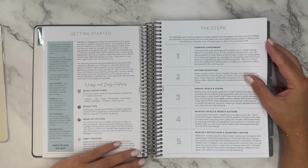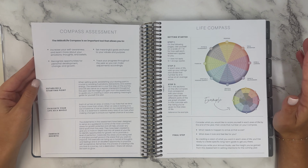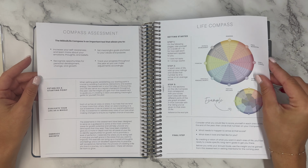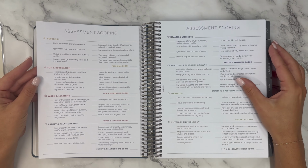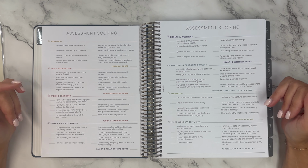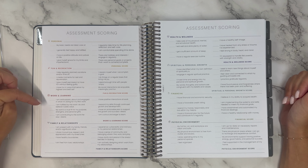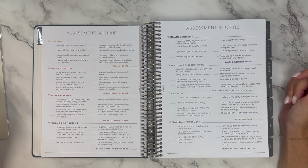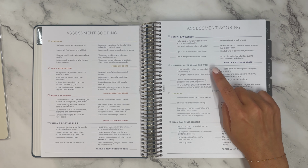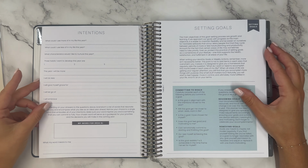So we have getting started pages and the steps, because there is going to be some work here. So we are going to be doing a compass assessment and a life compass. And I am going to do some assessment scoring in different categories. So personal, fun and recreation, work and learning, family and relationships, health and wellness, spiritual and personal growth, financial and physical environment.